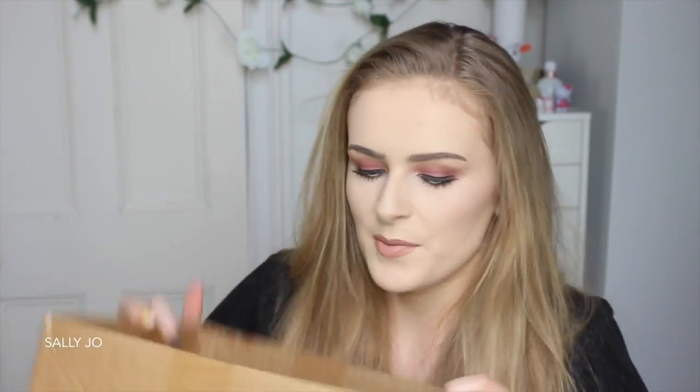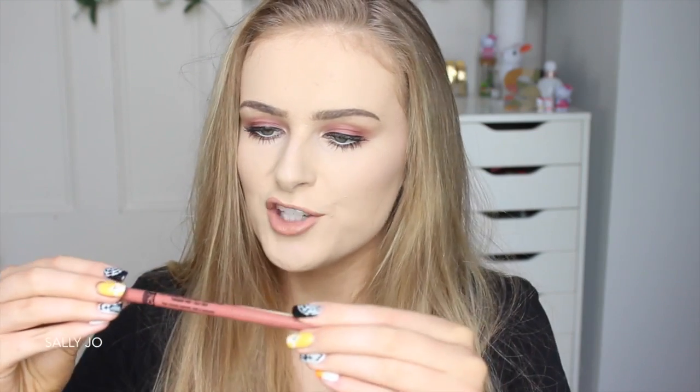We're getting near the end, I promise. Next I have a Chi Chi Totally Nude Lip Liner. Completely run out. I'm on my second tube. Would you call this a tube? A stick. This is actually what I'm wearing on my lips today. I just love this lip liner. And I have it paired with the Rimmel Kate Moss lipstick.